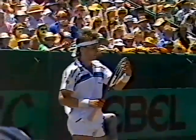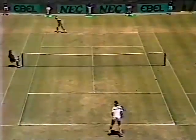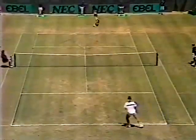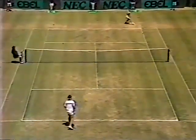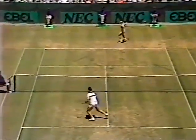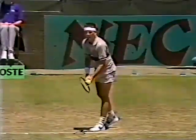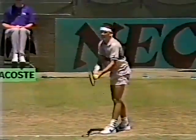First service. Well, Cash had held up his hand to say he wasn't ready there. Yeah, probably regretting that right now. Good deep volley. And again, Cash's tactic. Very calm. His Pernfors point. A deep volley catching Pernfors off balance, coming in for the expected weak volley that he'd been presented with earlier in the match.